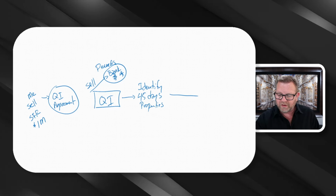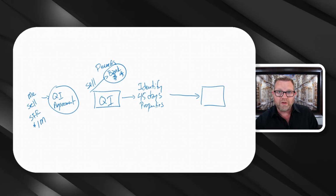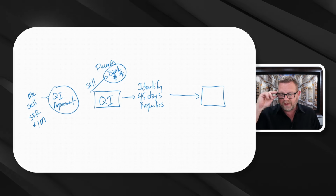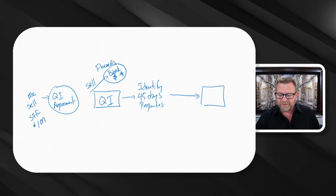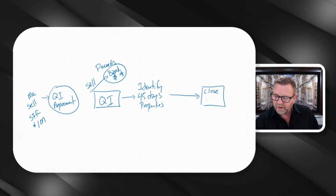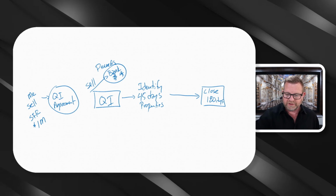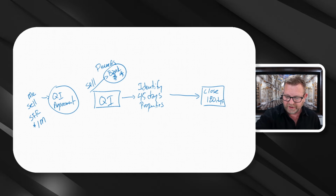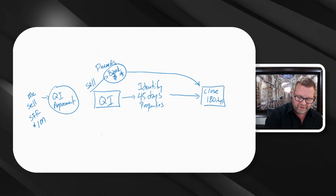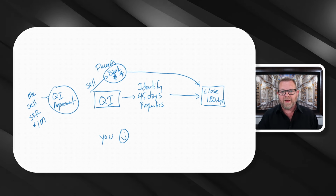And then you have to close on one of those properties or more. You can be more. I could exchange $1 million and buy 4 condos if I want for $250 each, right? That would work. But then I have to close within 180 days. And so it kind of looks like that. Here we go. The proceeds then go here to the close. And you are down here, going, hey, I never touched the money. That's what ends up happening.